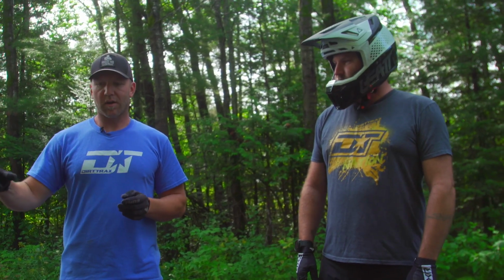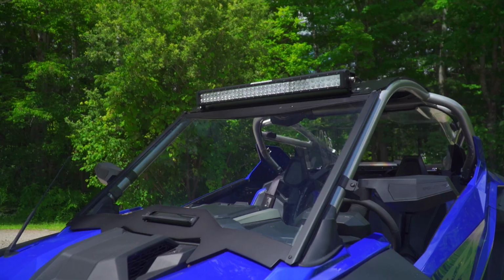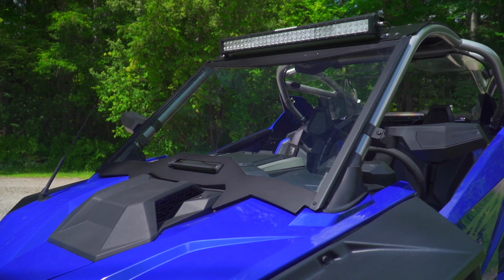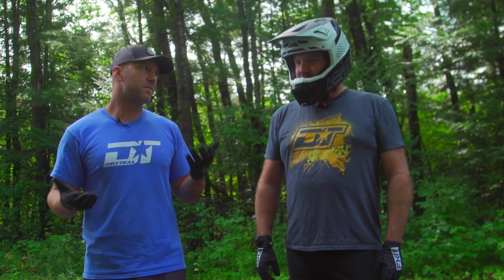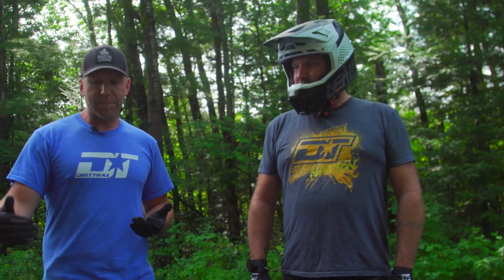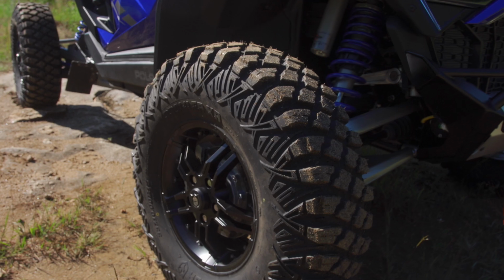But let's keep in mind that on the Pro R, I have put on a winch, front bumper, rear bumper, glass windshield, and light bar. I would say there's at least 250 pounds worth of extra accessories on here, including the fender flares. On top of that, we also have 33-inch tires, which I believe it came with 32s from the factory. So this is slightly different, not 100% accurate.